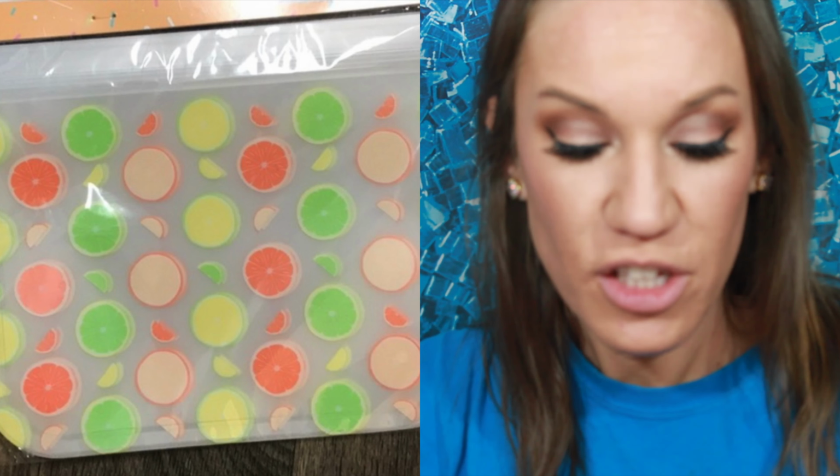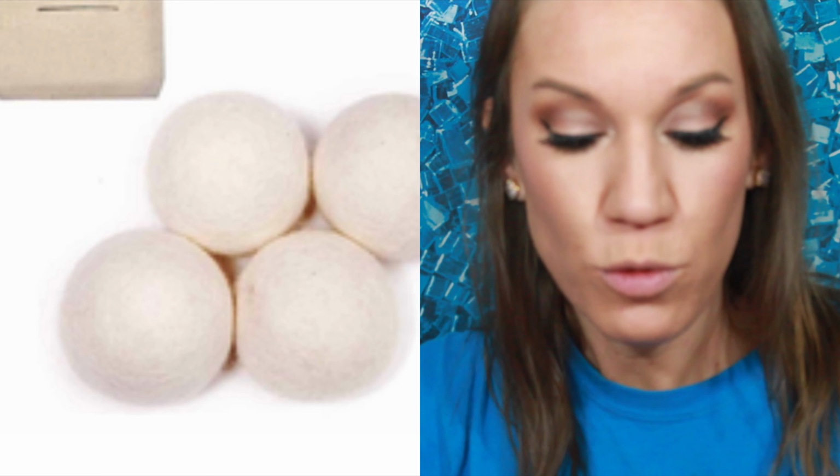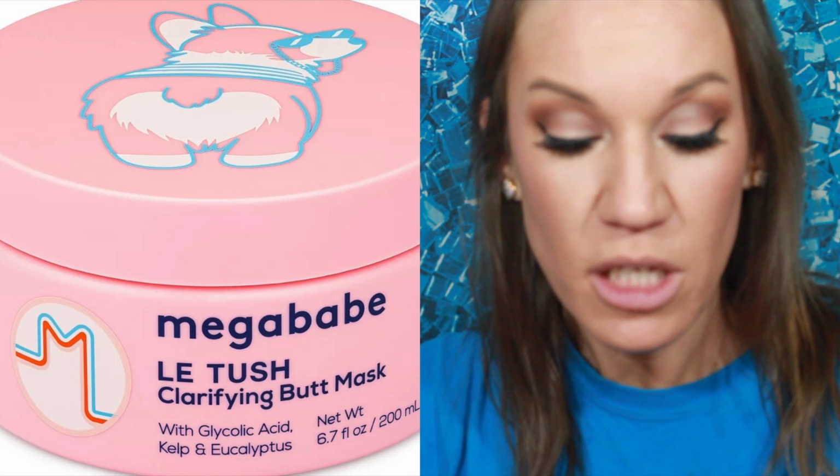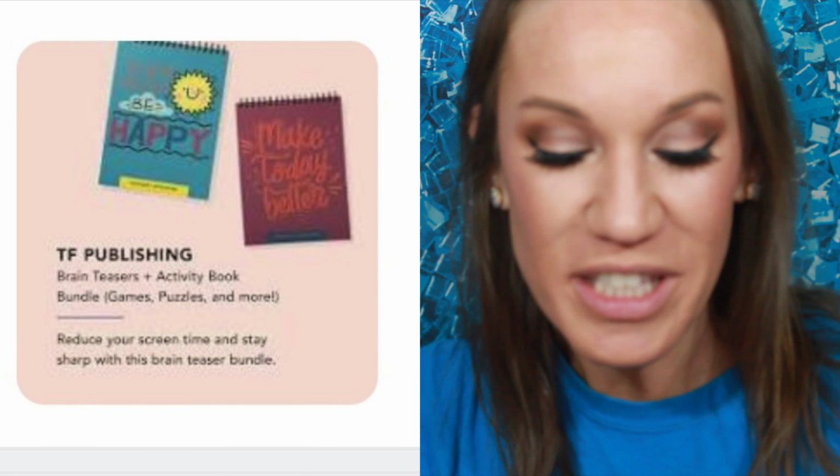Then we have the Chic and Tonic Reusable Bags. I'm not really sure. Doesn't tell me a whole lot about them. Then we have To The Market Wool Dryer Balls. Mega Babe Beauty Latush Butt Mask. Okay. Then the TF Publishing Company Brain Teasers and Activity Books Bundle, Games, Puzzles, and More.